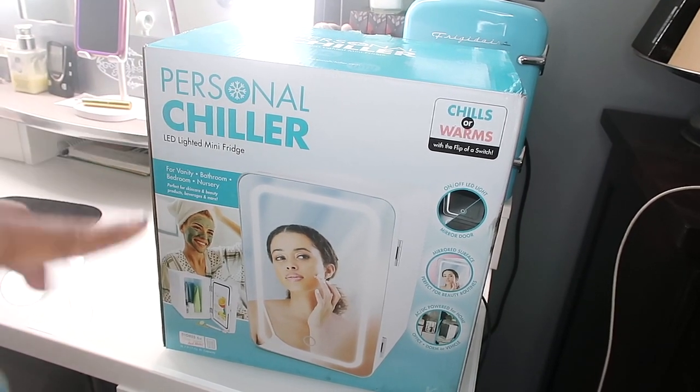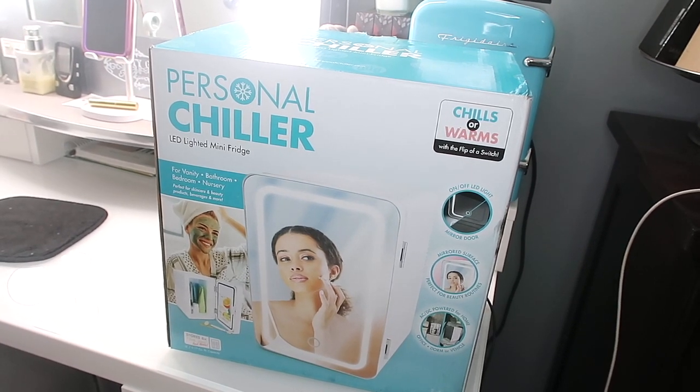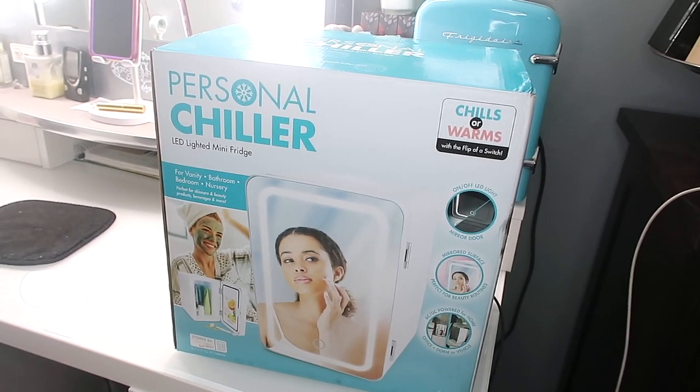Because this one is definitely a little bit bigger, it has the LED light on the front and everything, I'm gonna unbox it and show you guys what it looks like and show you guys how I reset up my area.